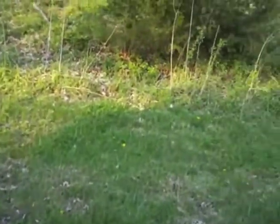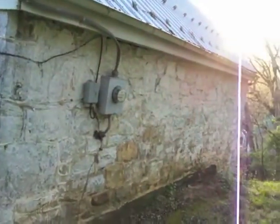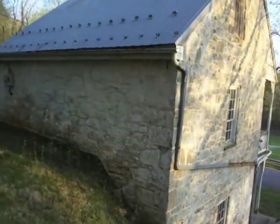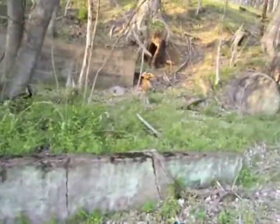There's steps going up to the attic. There's a door. We can see through a little bit there to another room. And there's more steps taking us up to the back. As we pan across, that looks like a little driveway to get up to the back of the house. Back of the house is stone, no window. Looking down at the downhill side of the house and the stonework on the back of the house. Up above the stone house is some more foundations.